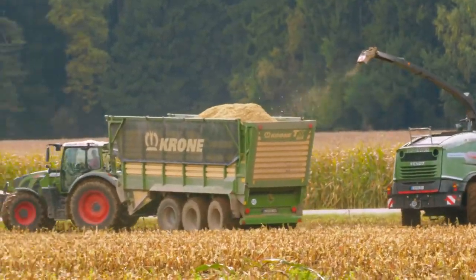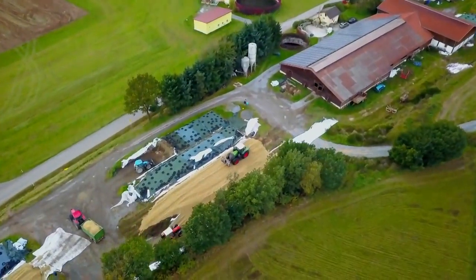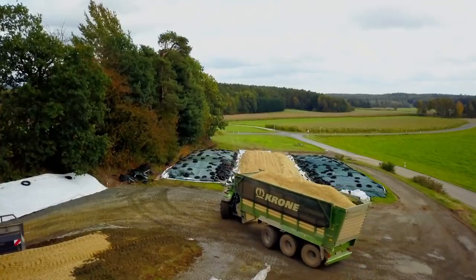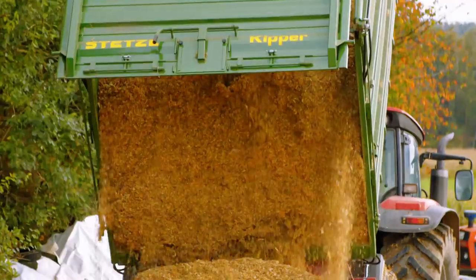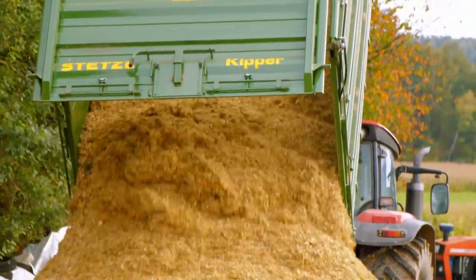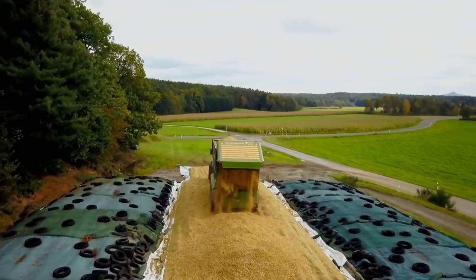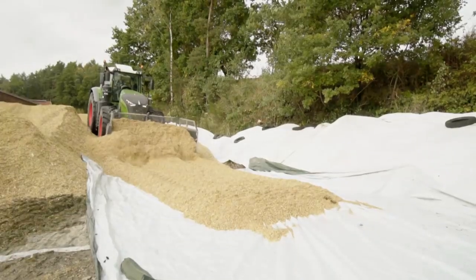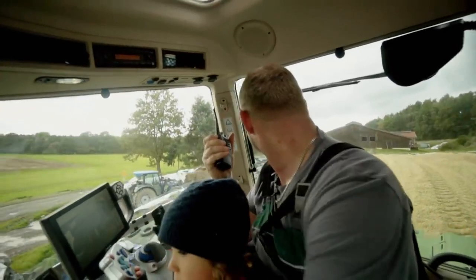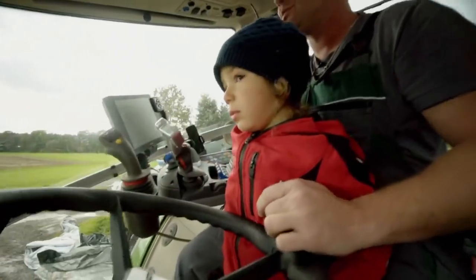The tractors take the trailers with the harvest to the farm. The corn is unloaded and covered. Under the sheeting, the energy corn will ferment into energy-rich silage. After 30 days fermentation in a biogas unit, the mass will give off methane gas. A gas engine will then generate electricity and heat from it.